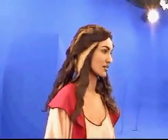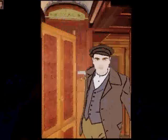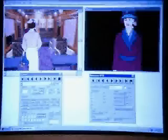We cast actors that we thought would look good when they were turned into cartoons, which is a conscious selection of physical types. We looked for people with strong features, features that, when they were made up and turned into cartoons, you could spot them coming down the corridor a mile away. The technical challenges behind that were enormous because instead of just filming a character from one angle, you have to film that character from seven or eight angles.